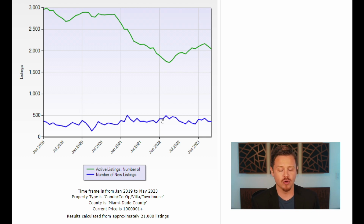You see that new listing bump here, right? But then it started to slump. Well, sales also started to slump at that time, which accounts for why more units of inventory were coming on the market, net. All right.